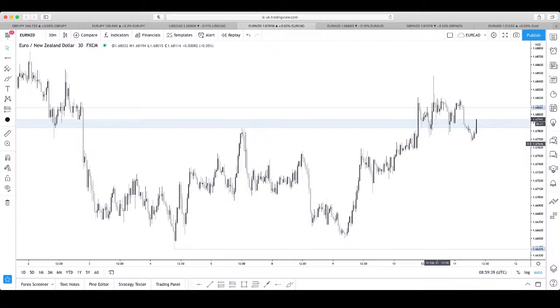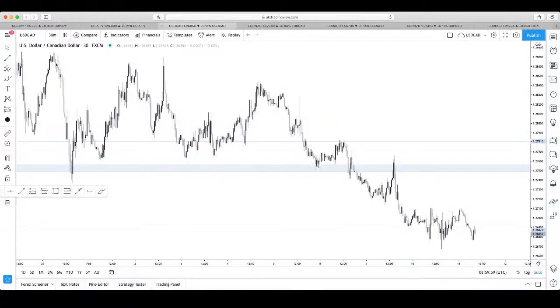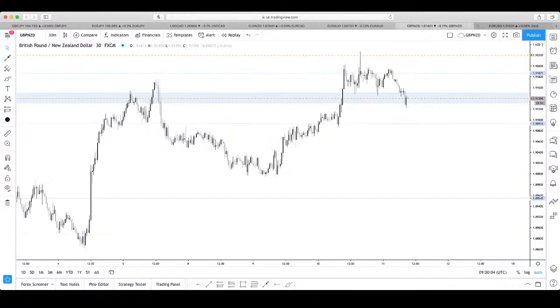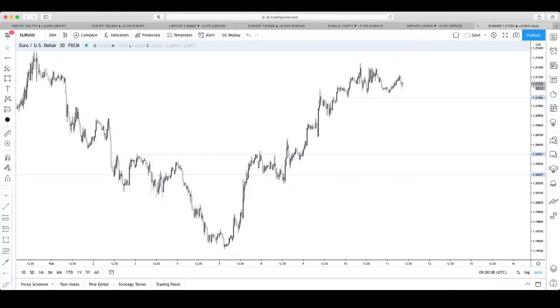As I say, we are now coming into the London Open. So coming into that London session open, we are very likely to see some potential moves also. We will have to wait and see what happens over the next half an hour to an hour. But there is a very strong possibility of getting some movement this morning.